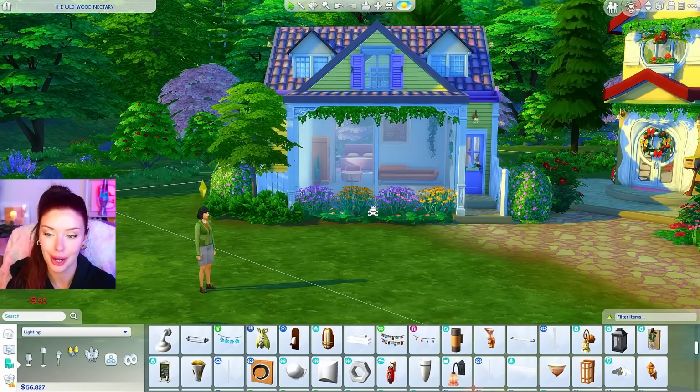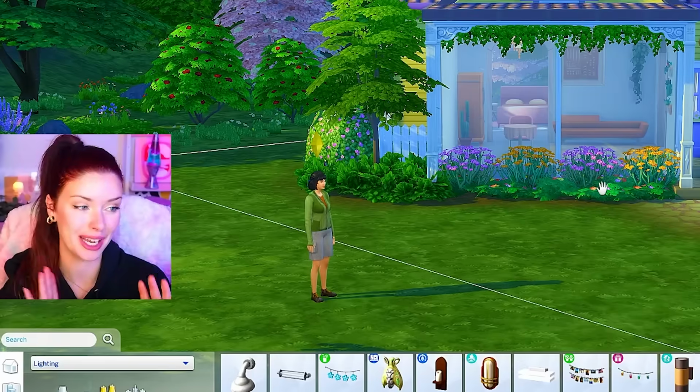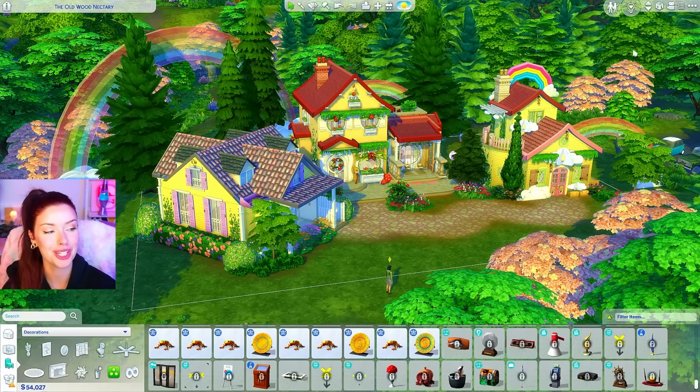I love this. My whole channel at this point is just inner child healing. And I've pulled it together by adding even more rainbows around just so that one doesn't look so random. And I feel like now this is totally giving small toy village. So I'm gonna leave it here.